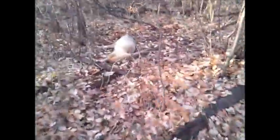Okay, coming up to another bait here. And snare number 2. And he's got a little coyote. Snare 3 is empty. Snare 4 is empty. Snare 5 has one. A good one there. And where's number 6? I gotta go look for that one.